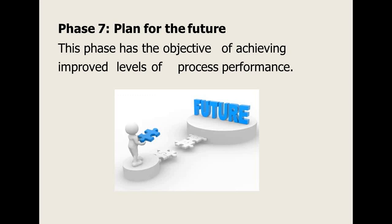It goes on as a continuous process. So if we do this plan, do, study, act cycle successively, obviously there will be an improvement in the product or the service whatever we provide, and we can succeed in the process whatever we do, and hence this PDSA cycle is one of the major tools for quality improvement.